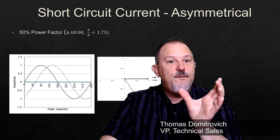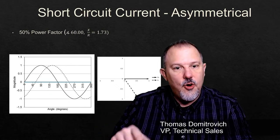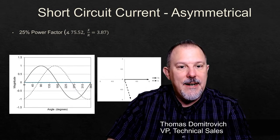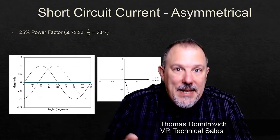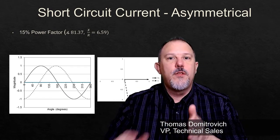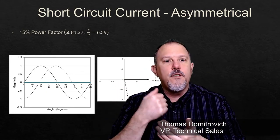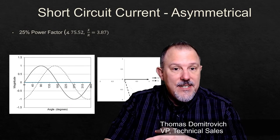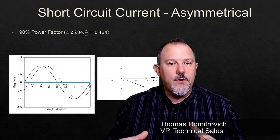60% power factor, 50% power factor. Now, when my voltage is zero, my current is still high. I'm at 25%. Look at 180 degrees where my voltage is crossing the zero line. My current is at its peak. So the worse my power factor is, the more out of sync between voltage and current, the harder it is for me to stop the flow of current because my voltage is crossing zero. It's easier when I have a higher power factor for my device to stop that flow of current.